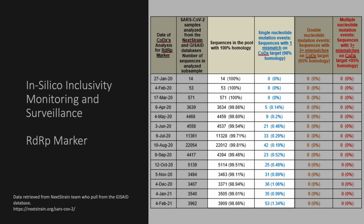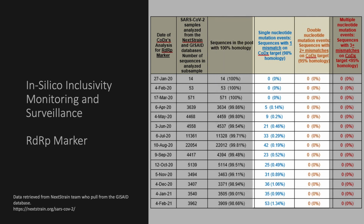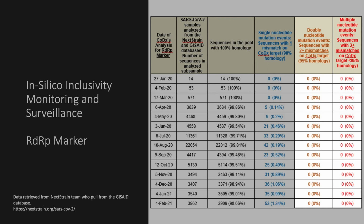There will be just a slight delay in the PCR cycling, but 2 and especially 3 or more mutations is where we expect to start seeing sensitivity decreases. And those are so rare that we actually have not seen any in these analyses for our RDRP marker.